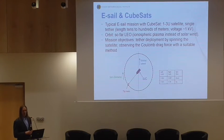So typically, what we have done, and what we are still about to do during the next missions with CubeSats, is that we have the typical CubeSat of 1 to 3 units. We have 1 tether on board for simplicity. The length of the tether being some tens or some hundreds of meters, and voltage in the range of 1 kilovolt, either positive or negative. You will see details in upcoming slides.